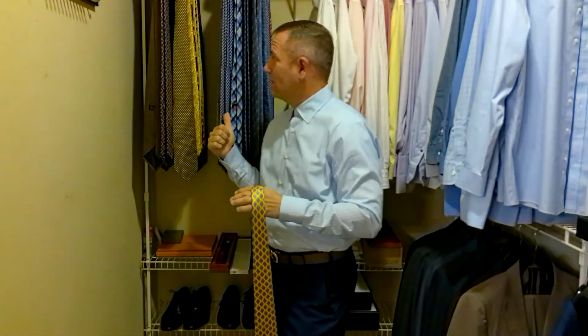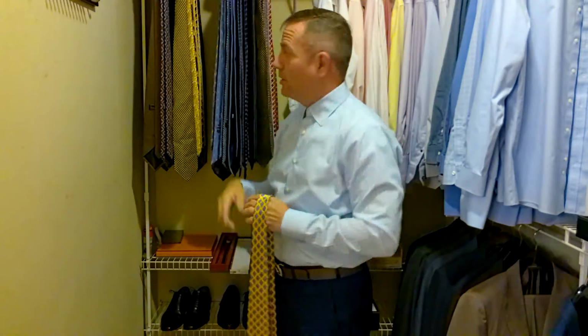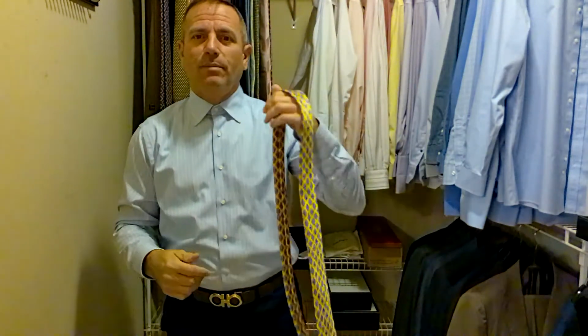When I go to get dressed in the morning, one day I'm going to do a video on that, how I pick everything out, but I spin my tie things. I just hit this little button here, and it spins to go through all my ties. And whichever one jumps out at me is the one I wear. This one just jumped out at me, and I was like, oh man, I've never tied that tie before. So there you go. There's a little insight into my morning.